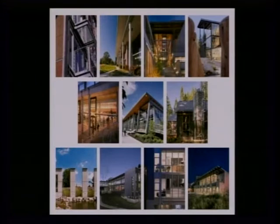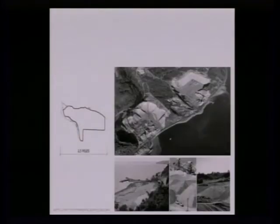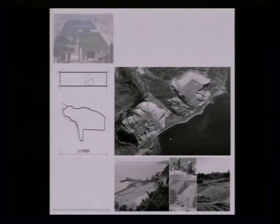And for me personally, this first building was kind of a watershed moment in terms of integrated design. This is a project for Pierce County. And this piece of property is pretty amazing. You can see the size of it. The size of the property is equivalent to the size of Central Park.